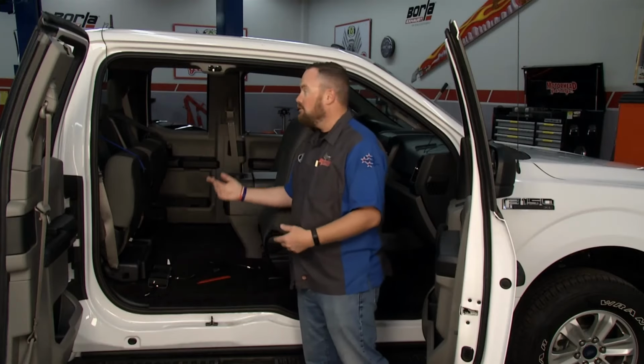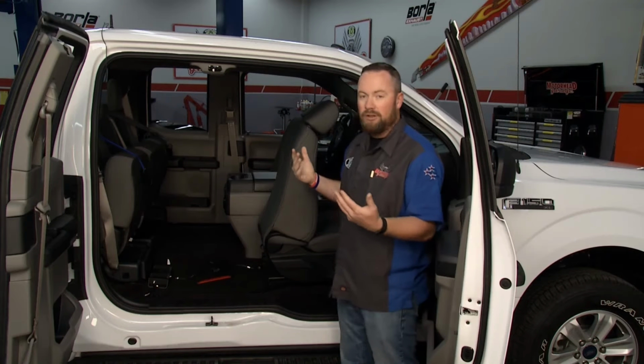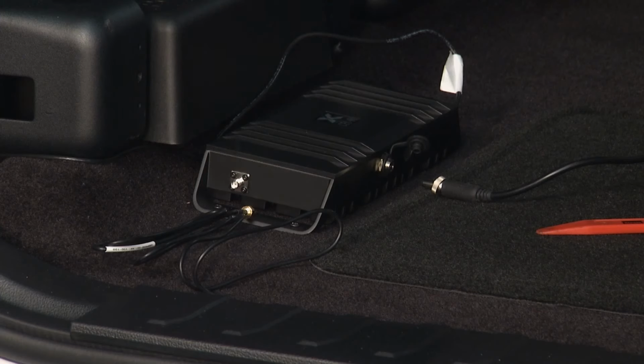After that, we basically have to run our exterior antenna and then run a wire to the front of the vehicle, or whichever kind of area you'd like to put it, preferably the front, for the interior antenna. And the way this works is really simple. It's pulling the cell signal from out in the open, and it's going to pull it in here, and we're going to amplify it inside the vehicle to give you great signals.